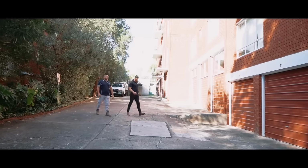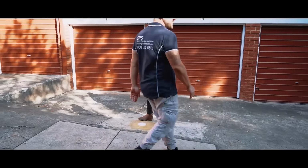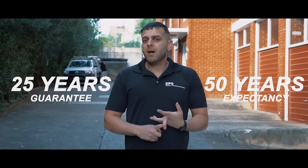We've recently completed a reline on a main sewer line that was infested with roots and had major dislodgements throughout. Now, as you can see, we didn't need to destruct and destroy this entire section of concrete to excavate down and repair the line itself. We've saved the Strata plan a whopping $54,000 in restoration costs. This reline comes with a 25-year product guarantee and a 50-year life expectancy, which will provide this Strata plan with peace of mind for all those years to come.